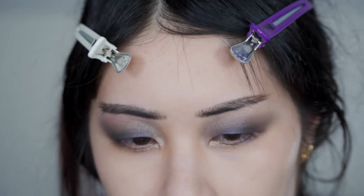I think all I'm really missing is eyeliner, but I'm going to do eyeliner after I put on the lashes and mascara, so I'll do that off camera to save on time, and I will be right back with the finished makeup look. Okay, this is going to be my finished look. Here is everything all put together.